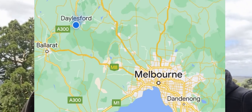Which is kind of like north of Melbourne. I'll put a bit of map in so you can tell. North west, I think, yeah. And yeah, we've climbed up this lookout thing on top of Wombat Hill. Let's have a look around.